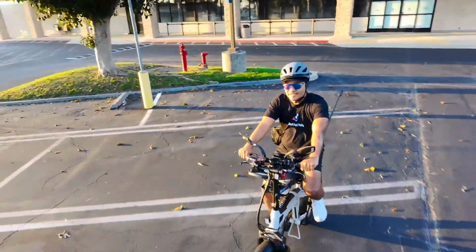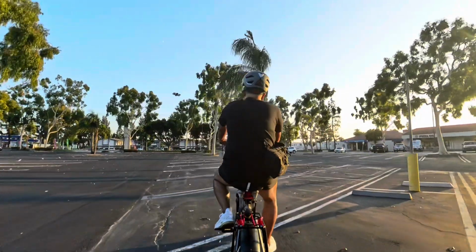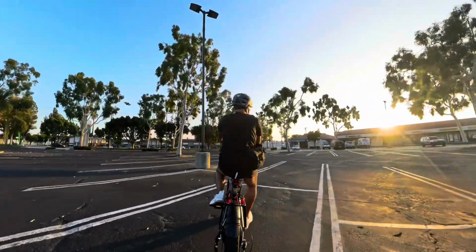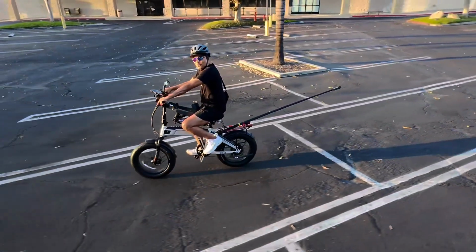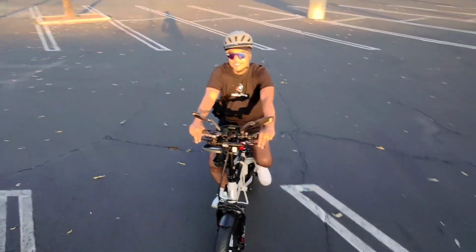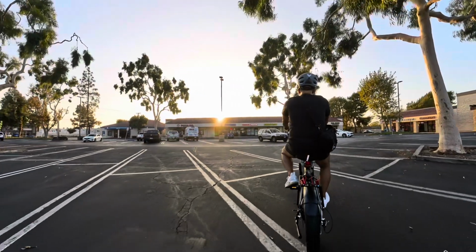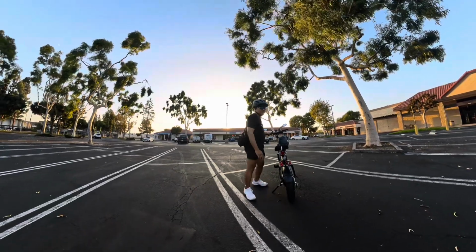Critically low battery warning. Very good. Woo! Almost hit that pole, man. Perfect. Okay. Battery. Has to come back to me now.